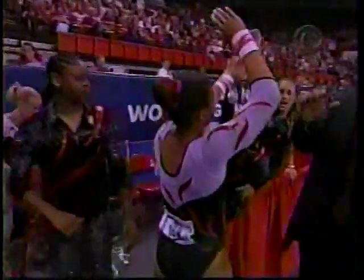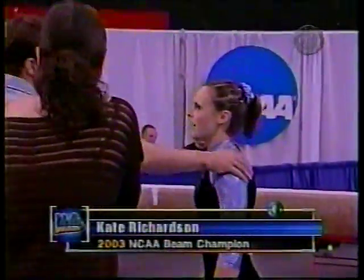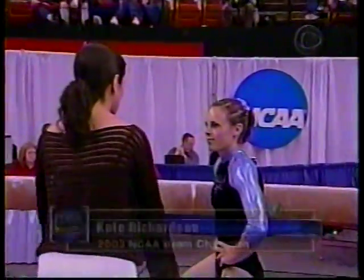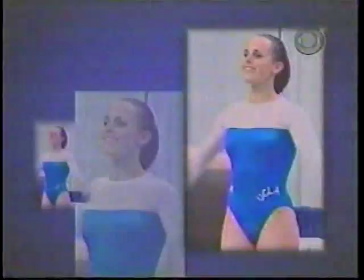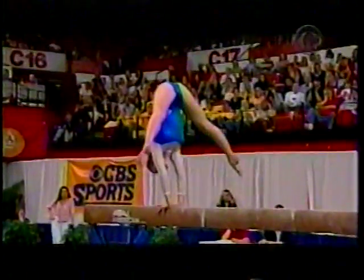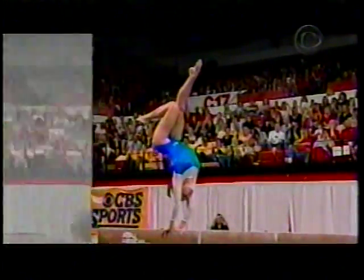And let's head back over to the beam where UCLA's rookie spark plug is preparing for this event. Kate Richardson getting a little bit of last-minute advice from Coach Val. The freshman claiming this year's national beam title. Kate is a beautiful beam worker, and without question, she's a rising star for the Bruins.